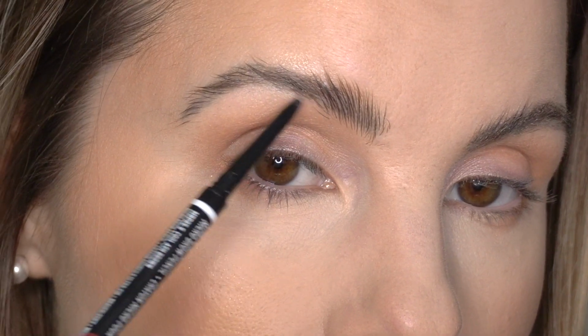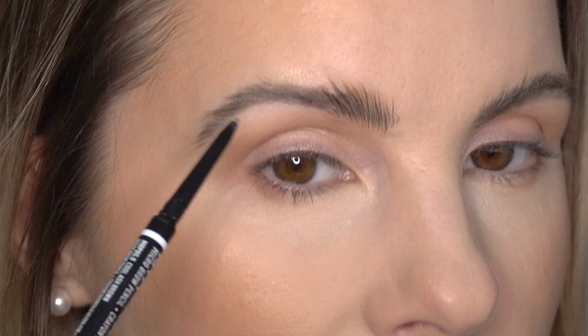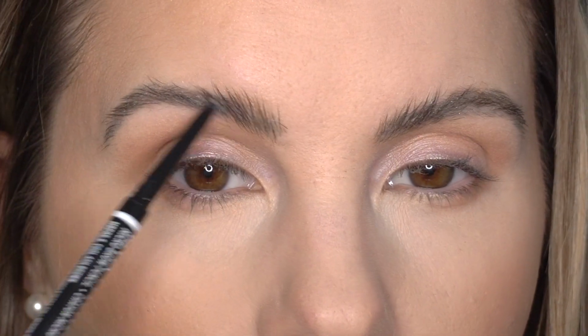Now I'm going to go back to my eyebrows, and I'm just going to use my NYX micro brow pencil to fill in my eyebrows a little bit. But as you can see, that product never really holds my brows up as much as I would like it to. They do tend to kind of fall down.